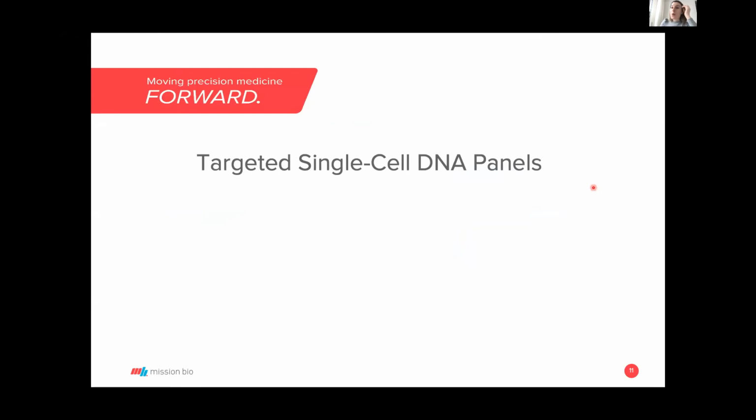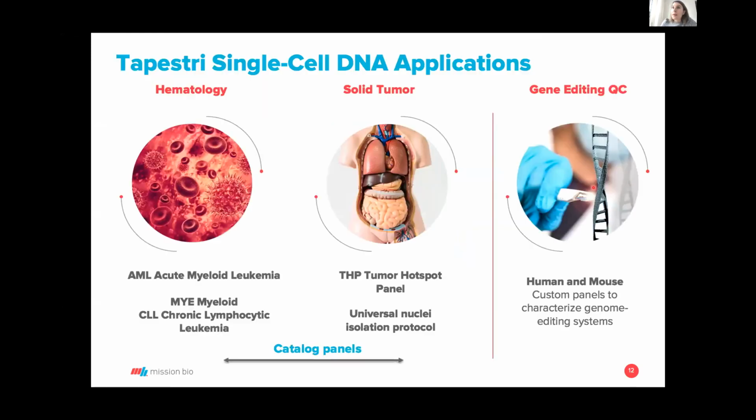Okay, so let me show you some examples of some panels that we have available. For hematological malignancies, we have 3 catalog panels. We have an acute myeloid leukemia panel, a myeloid panel, and a chronic lymphocytic leukemia panel, plus some more pre-designed that I'll show you in the next slide. For solid tumors, we have 1 tumor hotspot panel targeting the most common oncogenes and tumor suppressor genes, and also this universal nuclei isolation protocol.